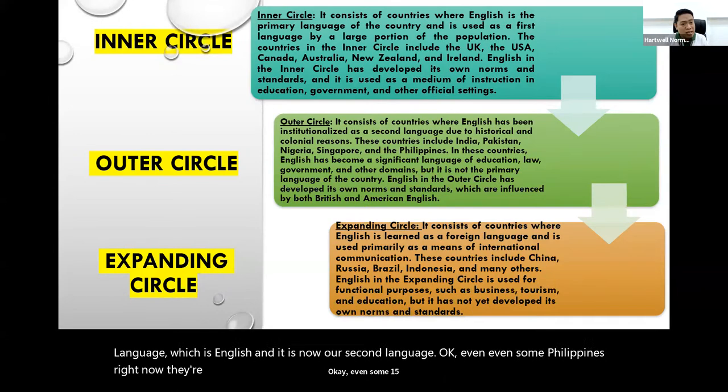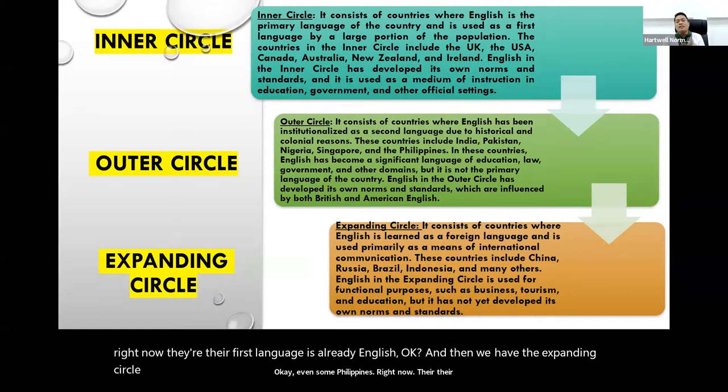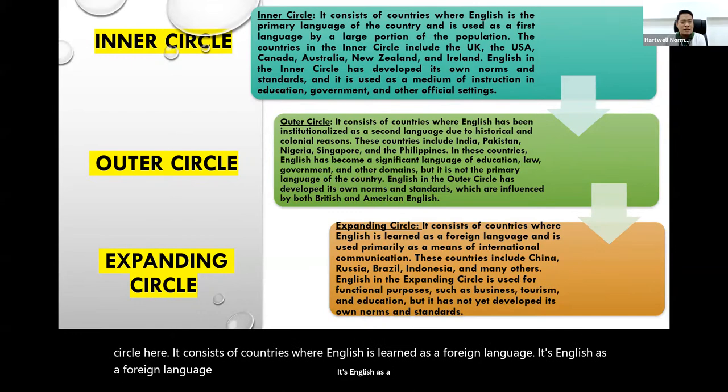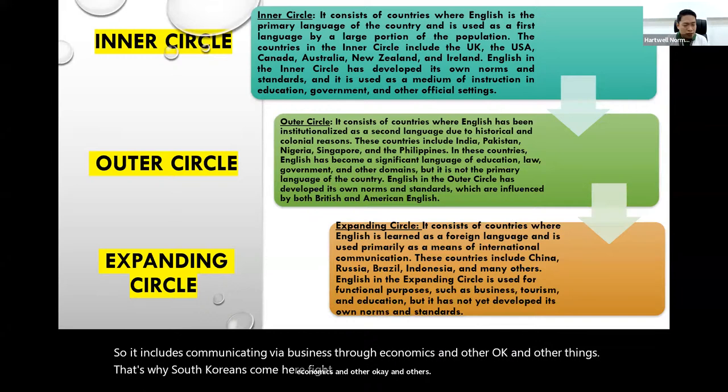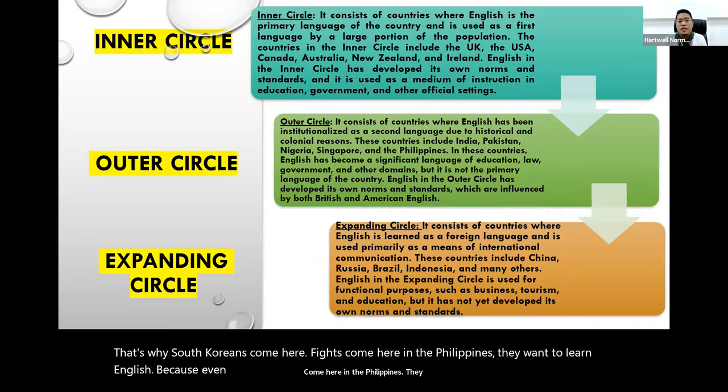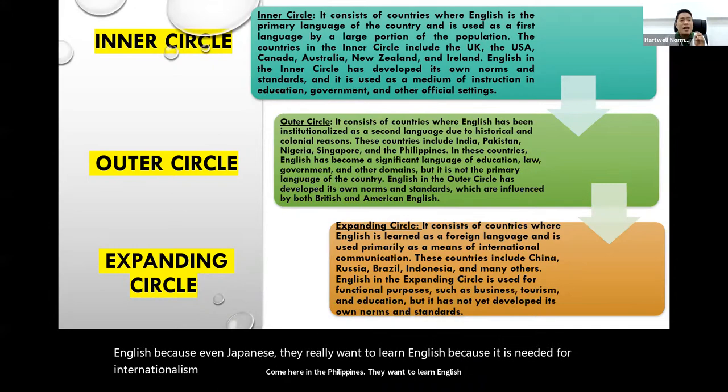Okay. And then we have the expanding circle here. It consists of countries where English is learned as a foreign language. It's English as a foreign language. And it is used primarily as a means of international communication. So it includes communicating via business, economics, and other things. That's why South Koreans and Thais come here to the Philippines, they want to learn English, because even the Japanese really want to learn English because it is needed for internationalization and also for business, okay?